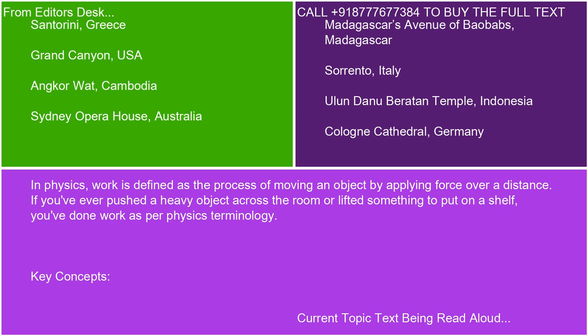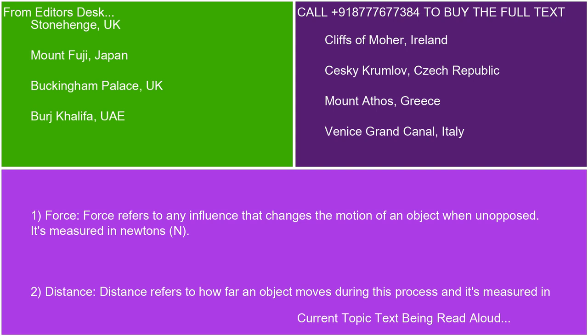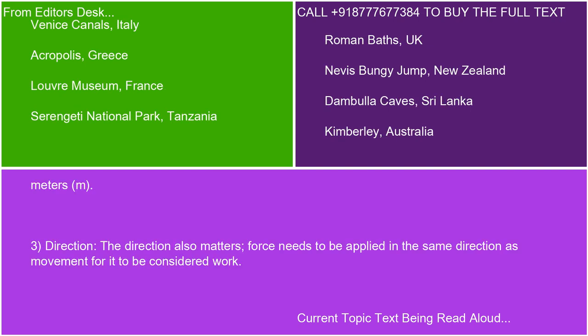If you've ever pushed a heavy object across the room or lifted something to put on a shelf, you've done work as per physics terminology. Key concepts. 1. Force. Force refers to any influence that changes the motion of an object when unopposed. It's measured in newtons. 2. Distance. Distance refers to how far an object moves during this process, and it's measured in meters (m). 3. Direction. The direction also matters. Force needs to be applied in the same direction as movement for it to be considered work.